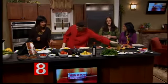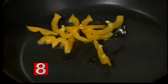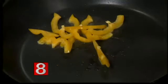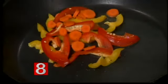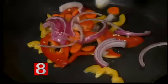So we started with a little olive oil in this hot pan. Then sweet peppers. Jocelyn, you like vegetables? I love veggies. Look at this. Red peppers. Oh, so pretty. Colorful. And carrots. And then onions. You want me to? Oh, see how easy it is. I was going to mix it up.